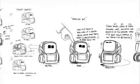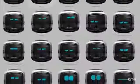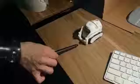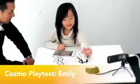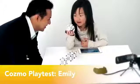Figuring out the path to a unique personality, it's an ongoing question. I think we did about 40-50 studies on just little nuances, looking at the interface with the monitor where the eyes are going to look at you. Cosmo moves the head and follows you. Every little detail had its special attention paid to it.